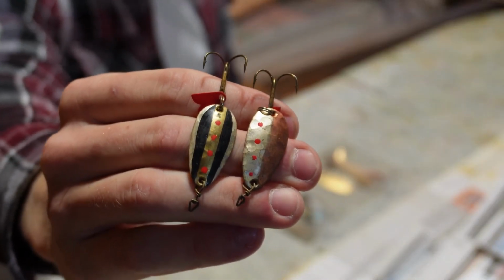Anything with red, I always find works good. I don't know if red is just a predatory color, where a fish sees red and thinks that's an injured bait. A little bit of red on the edge or a couple dots of red seems to work.